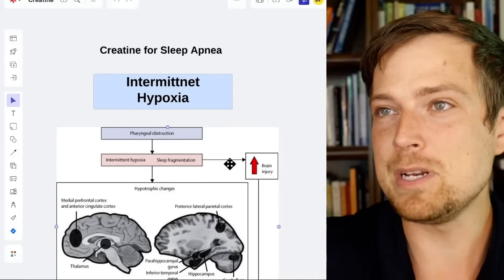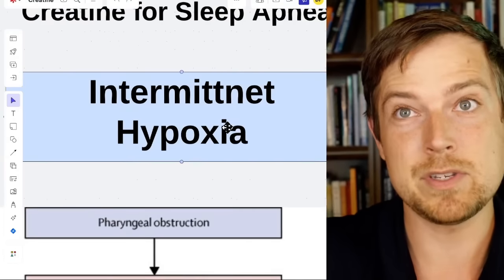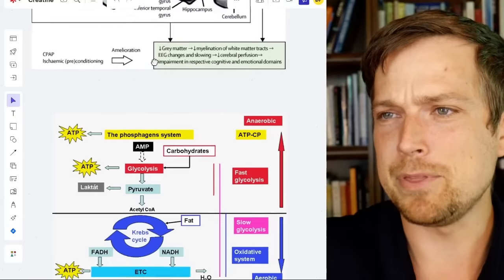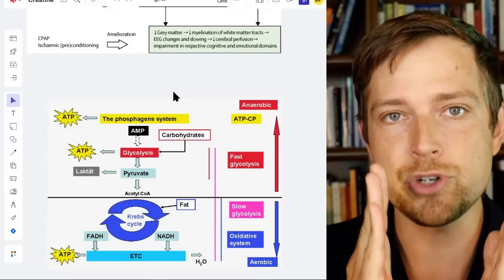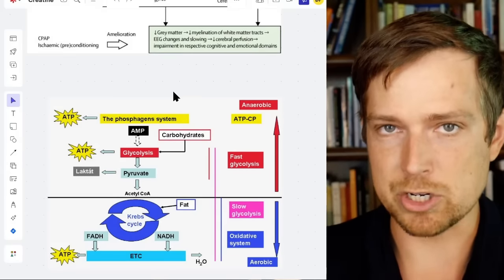So like we said, intermittent hypoxia can cause a lot of problems, including spelling errors, as we've seen here. All right, so you want to move right past that. We already talked about that, but the important thing to know is that hypoxia, when you have low levels of oxygen, is going to shift your body's metabolism and thus energy production.